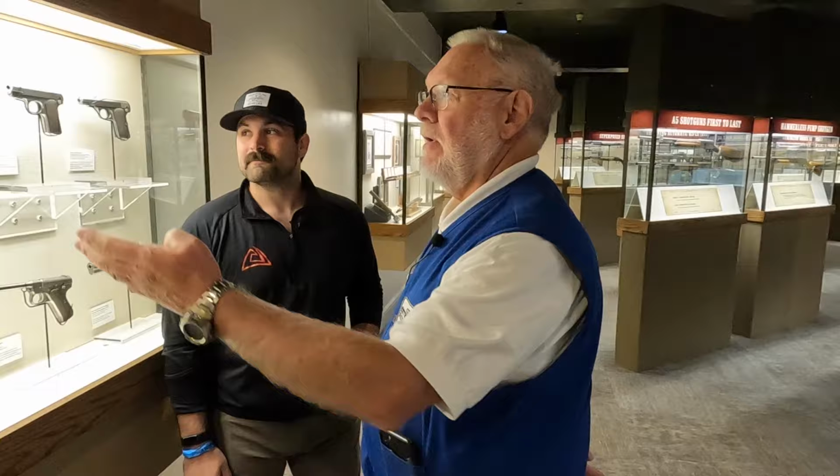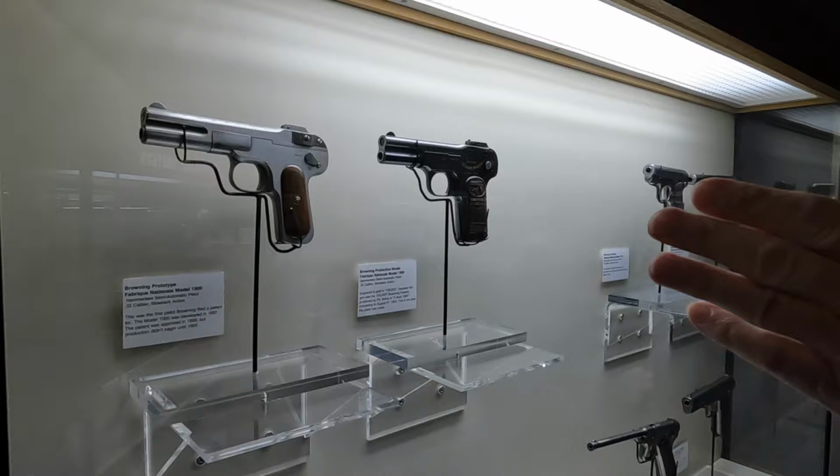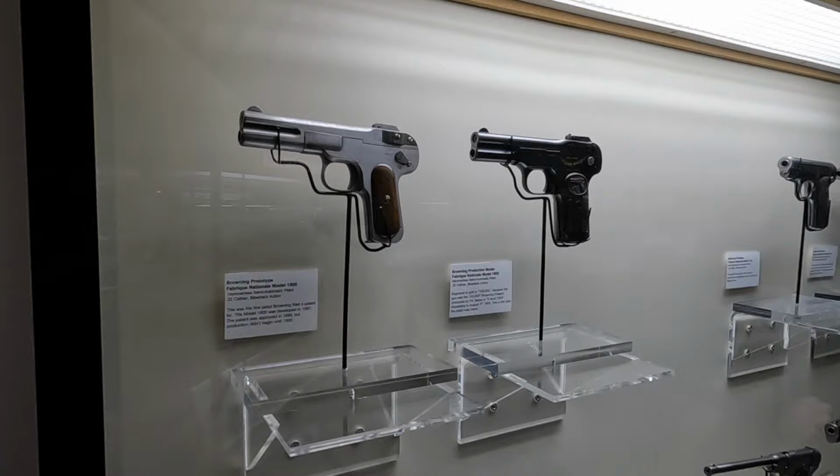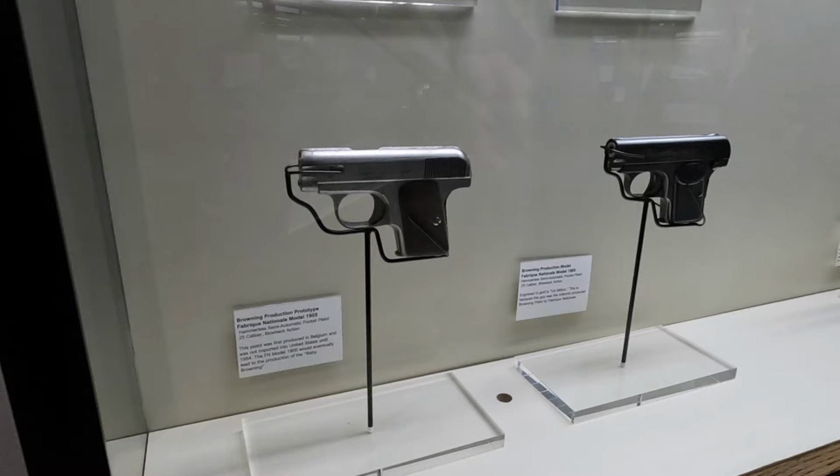We have an example here of the 1900 FN, or Fabrique Nationale. This is the prototype, and this is a manufactured one. In fact, this is a very special one. This is the 100,000th pistol produced. Now, down here, we got something very similar. We got the Baby Browning. This is a prototype, and again, this is the Fabrique Nationale, and it's the 1,000,000th.